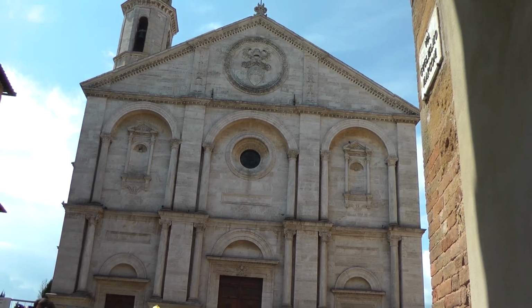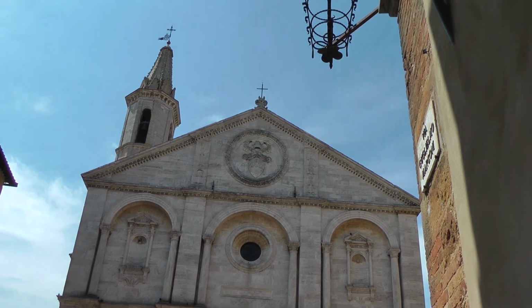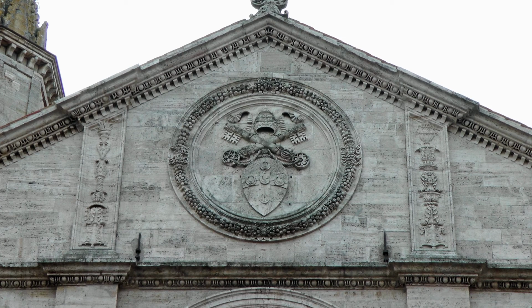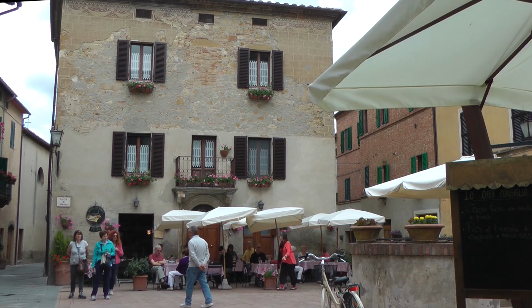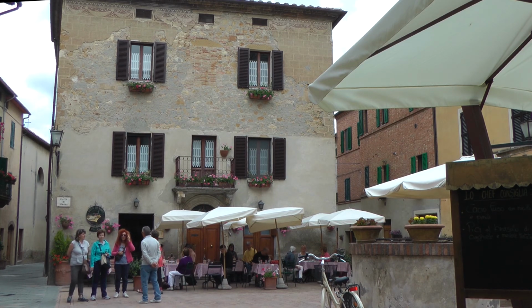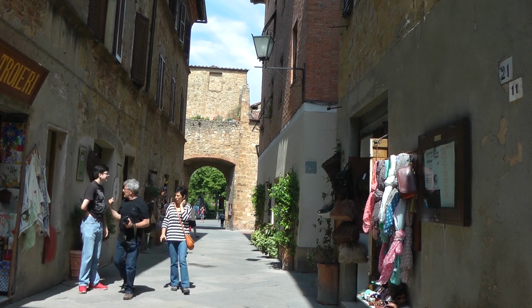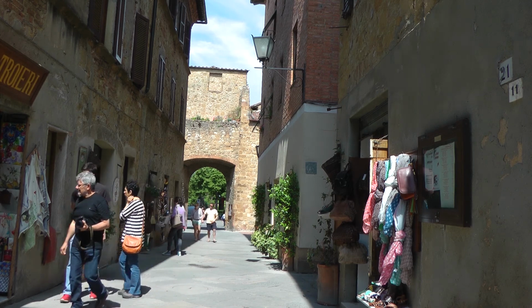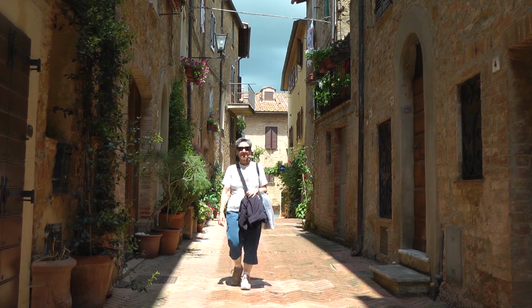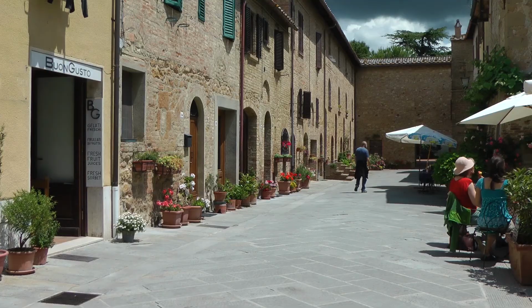The Duomo, beside the Palazzo, has the symbol of Pope Pius II above the main door. We spent our time enjoying a walk through the relatively quiet streets of this pretty town and then headed back to Siena.